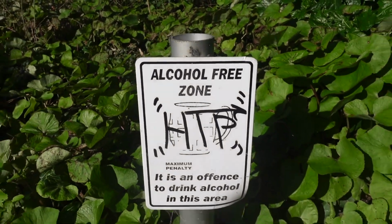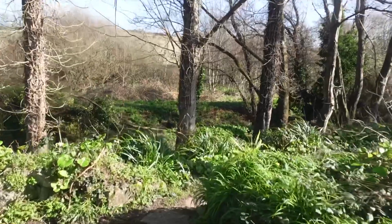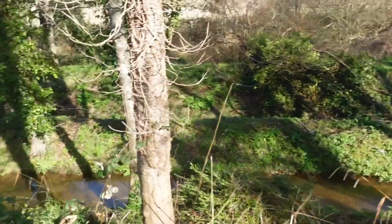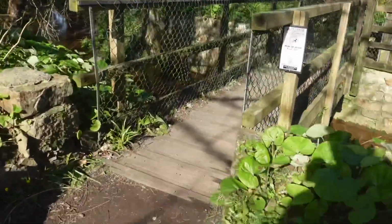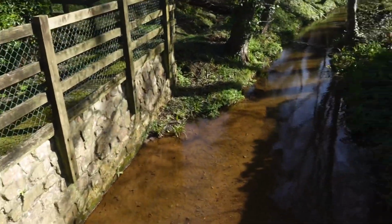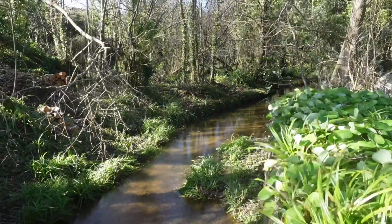No opportunity to drink it up here. Okay, nice little wooded area. Nice little wooden bridge across this river. Yeah, the woodland's quite pretty. I like that. There is quite a lot of historic industry in Hayle, so it'll be quite interesting to see what sort of remnants of that past still exists.